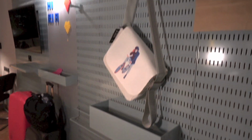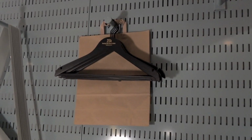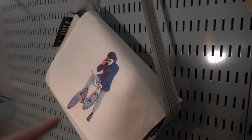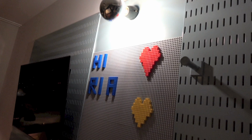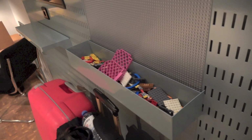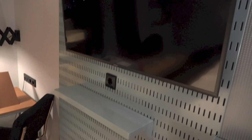Storage areas with hooks above, and you can hang your clothes and whatnot right there with the hangers. The hotel provides you with a bag to use during your stay, and a light with what I would like to call the Lego board with all the Lego pieces down there. More storage together with a plug and a flat screen Samsung TV.